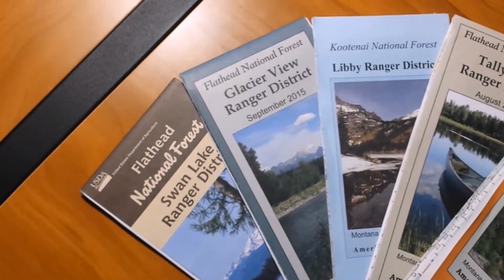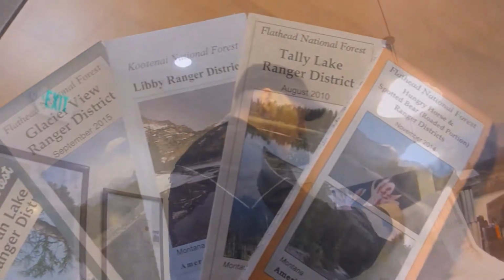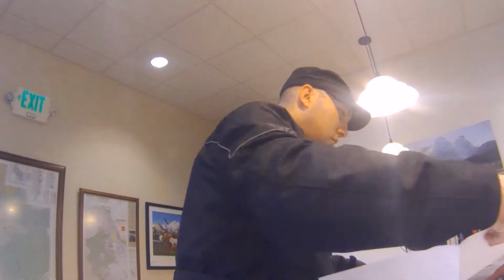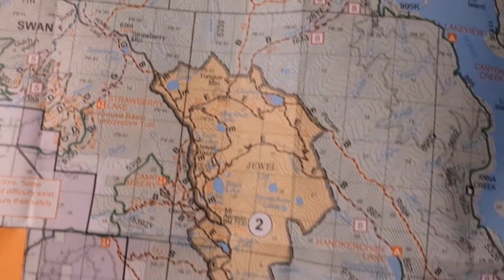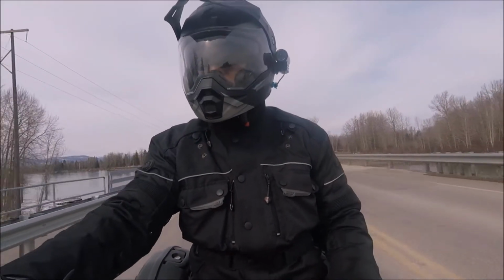There were a couple comments that basically just pointed to more exploration. So I went and got some off-road maps and some back road maps. I have been studying these maps, looking for roads to explore, to go on some new scenery, places that I've never been.